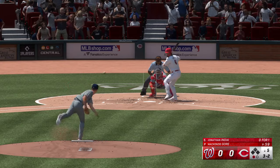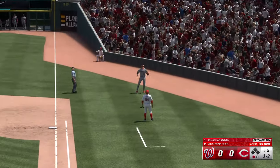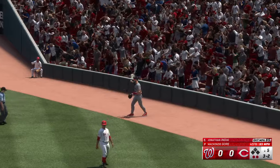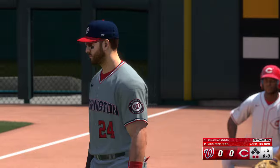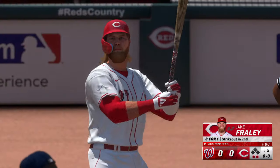And here it comes. And a pop-up right side, foul territory. Out number two. This lineup is having a tough time finding a good rhythm at the plate. Their swings are disjointed, which tells me they're having issues with pitch recognition.